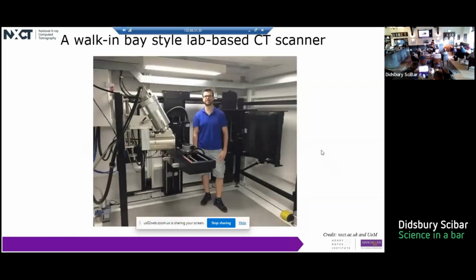Here's another example. We have a series of walk-in bay style scanners for when you do need a bit more space and you're scanning something a bit bigger. So here is a PhD student for scale. And what a great job he does.